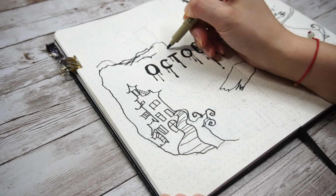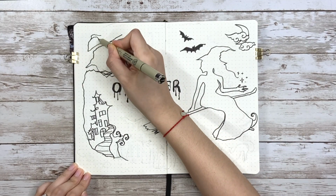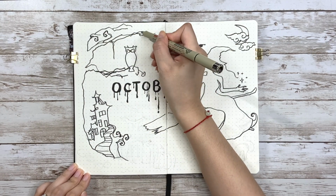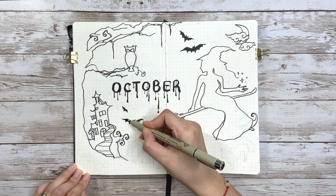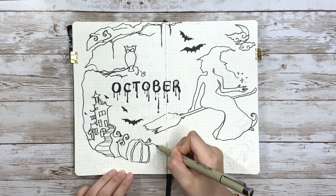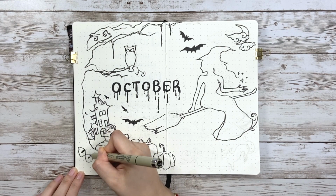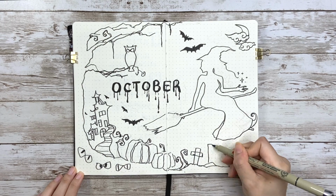Now since we have a moon on the right side, it means it's nighttime. So we draw an owl and more bats. She likes to grow pumpkins. But you never know where the hungry, scary creatures are hiding to steal those pumpkins.